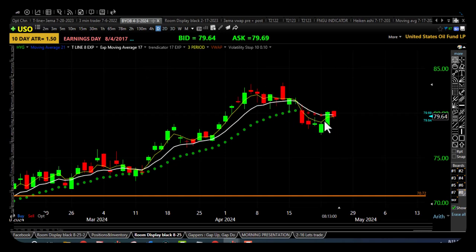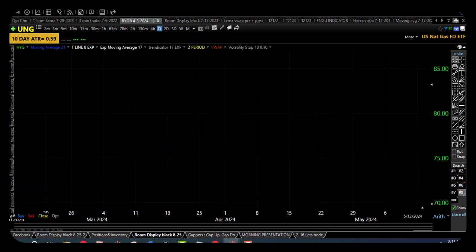Couple week pullback there. Yesterday's price action, higher low, higher high, closing over the bearish trap and over the 17 EMA. Nice fight. Nice way to fight off that downtrend. So there's USO. Let's take a look at UNG.